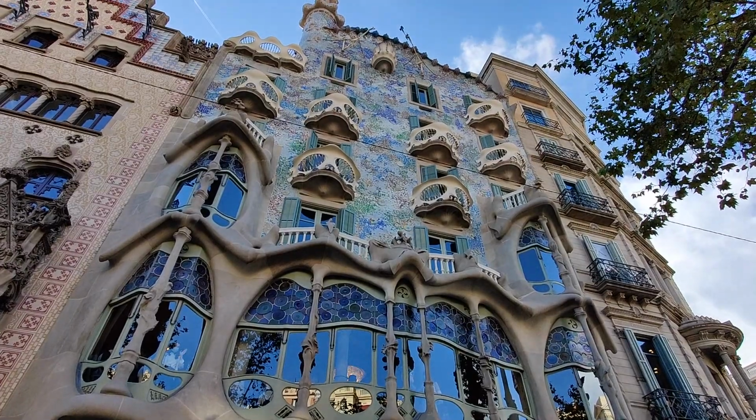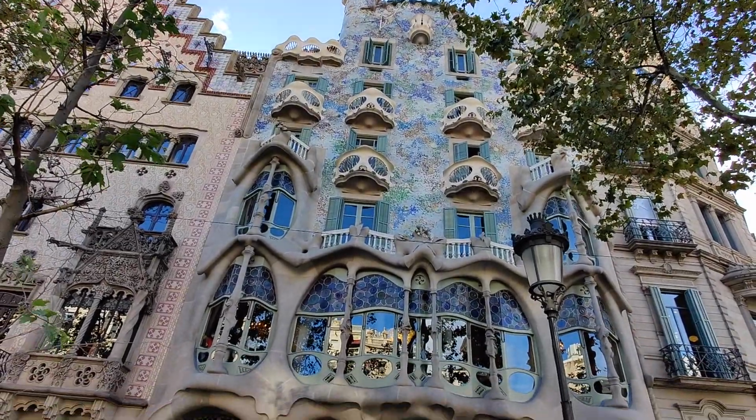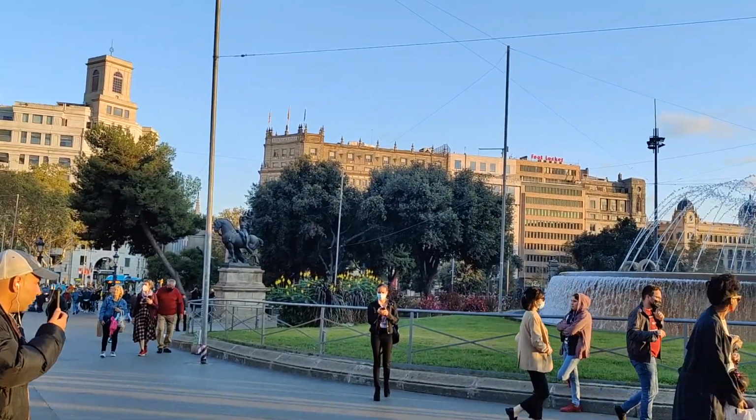Casa Batllo is a UNESCO World Heritage Site. It is a beautiful structure where Gaudi has given his tribute to Mediterranean culture and art.